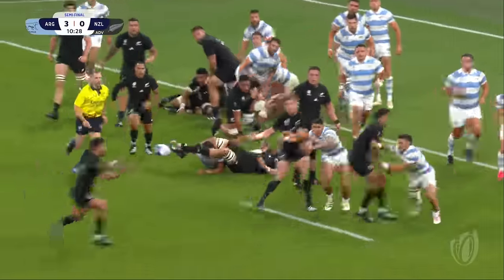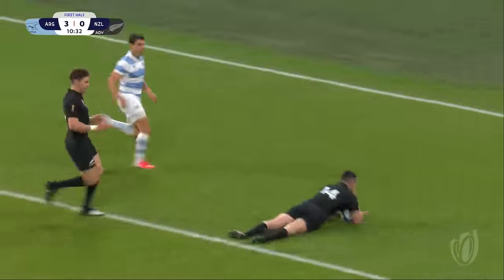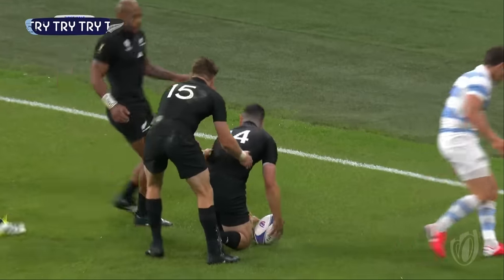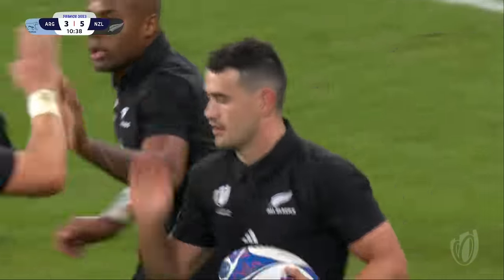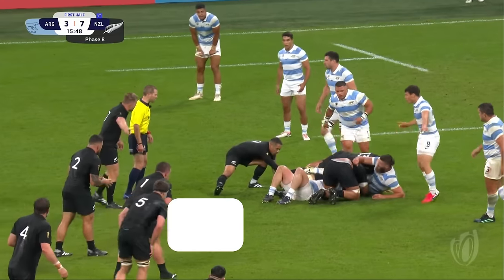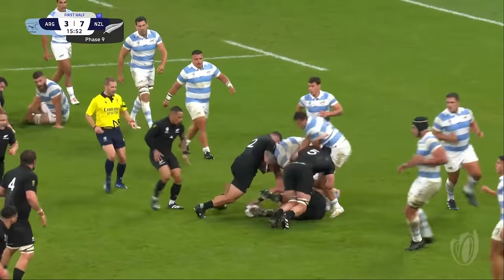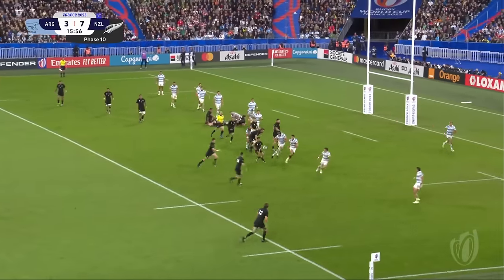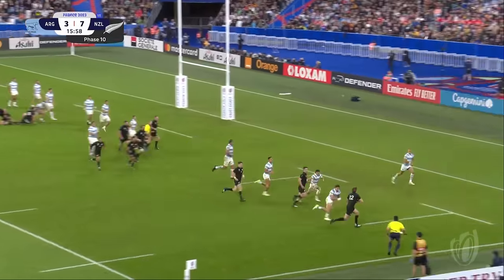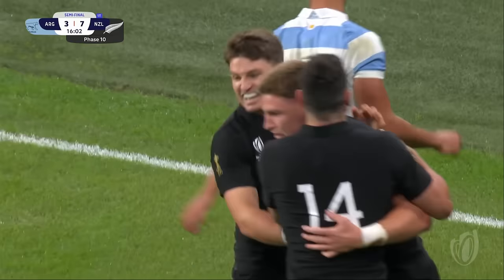Shannon Frizell to Whitelock, out the back to Jordie Barrett, long ball over the top to guess who? Will Jordan, who just cannot stop scoring tries for the All Blacks. Advantage is over now. Advantage over for New Zealand, so need to keep the ball here if they want something out of it. Nice quick answer to Mwanga. Jordan, Jordie Barrett, and New Zealand have their second try.